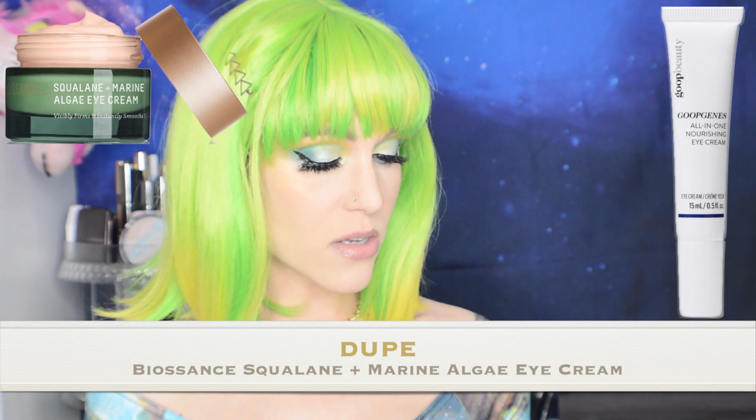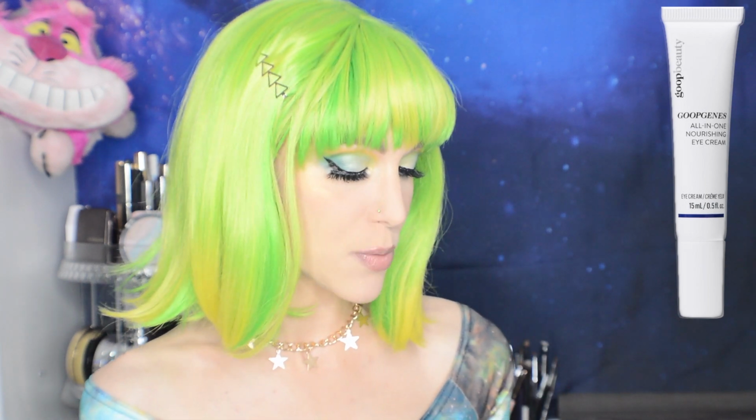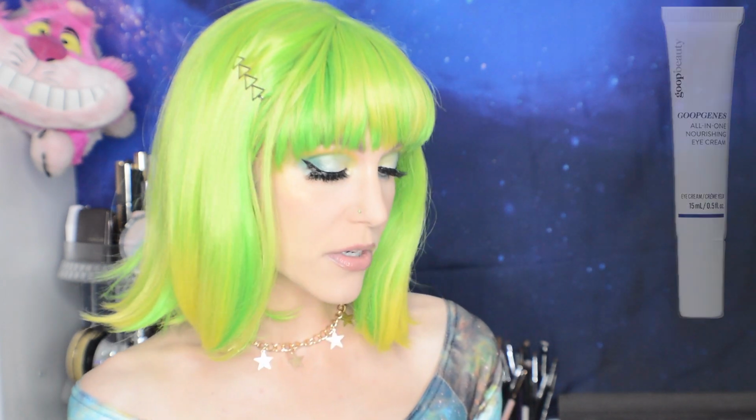Of course, this one is also high in squalane, and it's going to give you antioxidants, and I think that was the other main appeal of the Goop eye cream. You were getting a long list of plant extracts, which are full of antioxidants, so yeah, I'd say this is probably going to be similar. But it looks like nobody knows yet, as neither of these products are actually released.